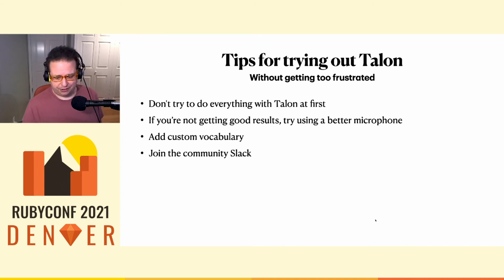A lot of people use the Blue Yeti microphone, which is a USB mic often used by podcasters. So that can get really good results. But honestly, with the new voice recognition model, you can sometimes get good results with just the mic built into your laptop if it's good enough. So if you're not getting great results, a better microphone might help, but it might not be necessary either.